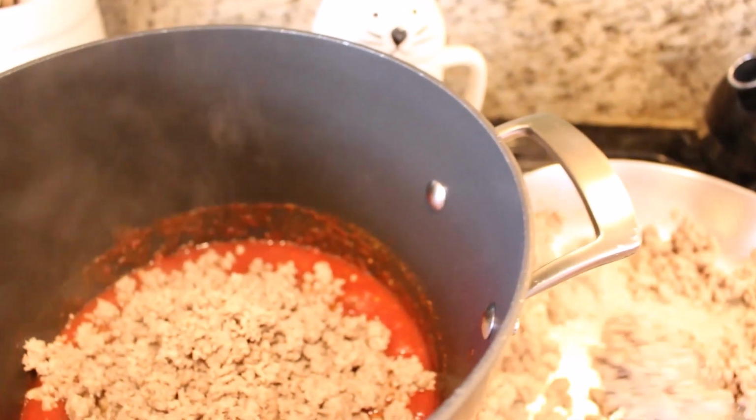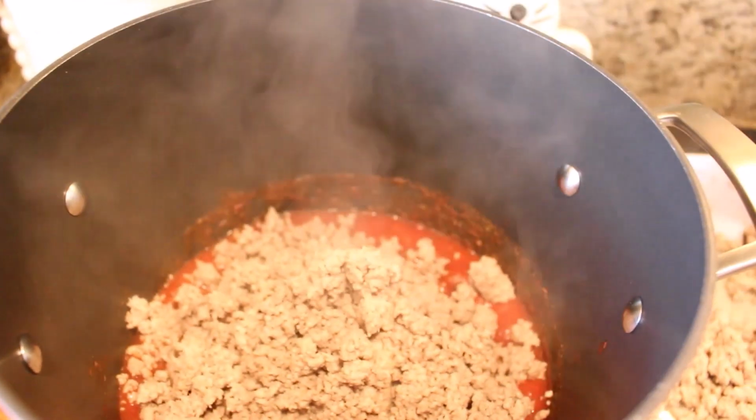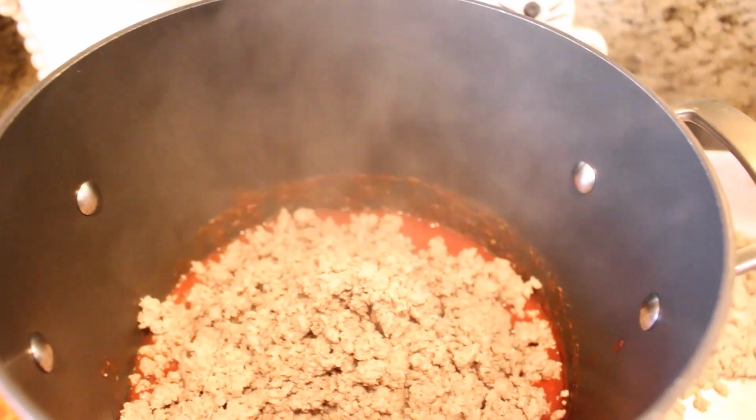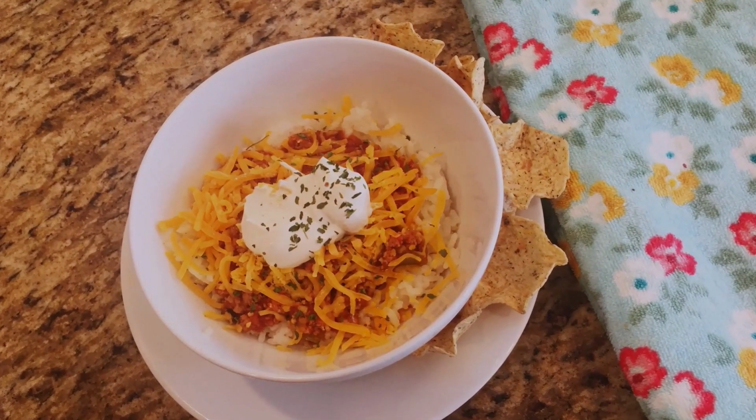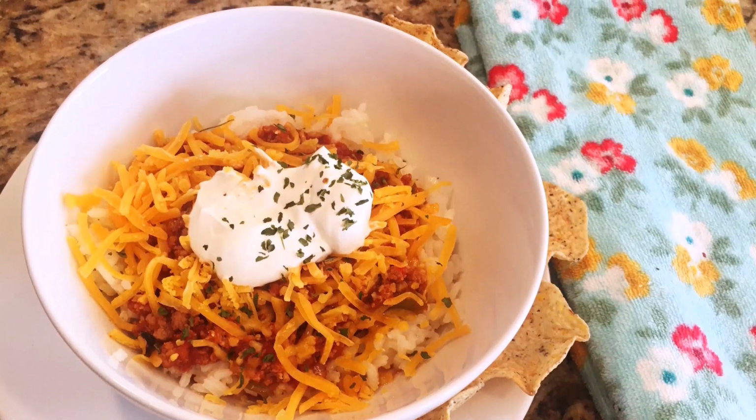Once the meat is all browned, you're just going to transfer it into your big stock pot, bring it to a boil, and then turn it down to medium and let it simmer for about 25 minutes, and you're done. We like to serve it over a little bit of rice with some shredded cheddar cheese on top and sour cream.